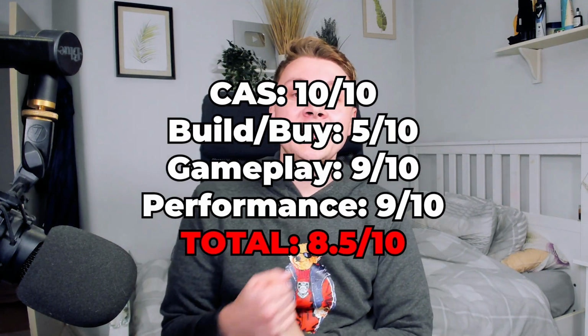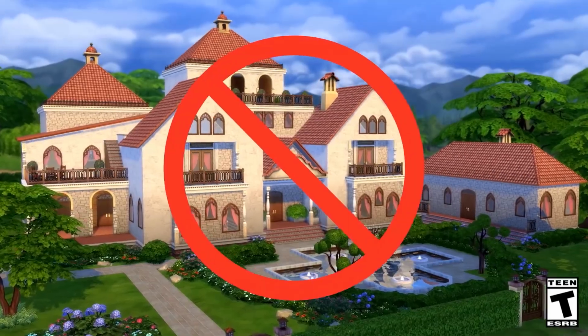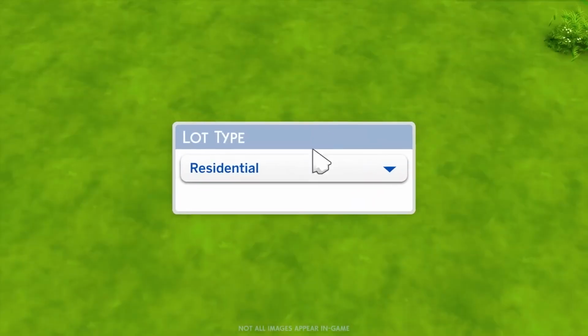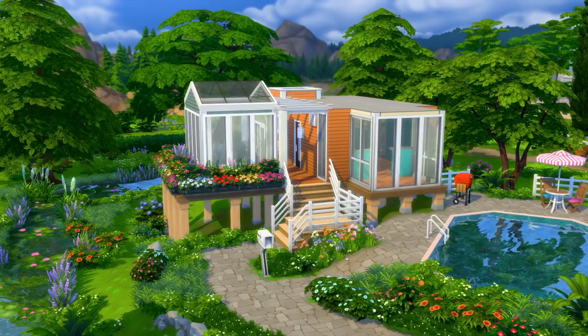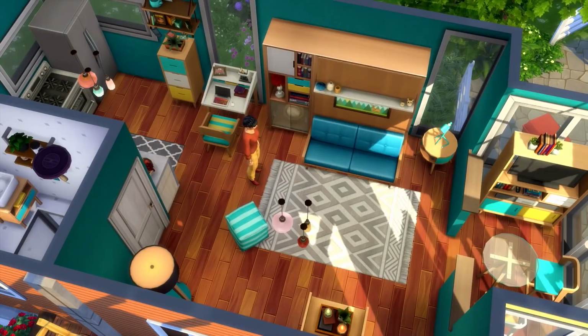So this is where I give an overall review of the pack plus my personal opinion. In all, this pack is getting an 8.5 out of 10, making it one of my highest reviewed packs for The Sims 4. One thing I really like about this pack is it just works around a very singular theme. Some of the other packs I do find very wishy-washy, and the gameplay is really, really cool, but the build, buy, and cast doesn't necessarily match it.